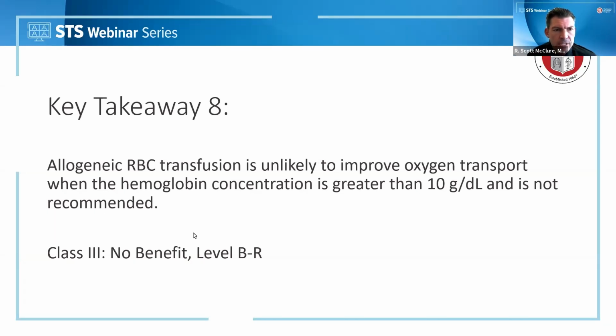We would, with takeaway 8, like to remind the audience that allogeneic red blood cell transfusion is unlikely to improve oxygen transport when the hemoglobin concentration is greater than 10 grams per deciliter and is not recommended. And this is a class 3 recommendation showing no benefit with level B randomized evidence.